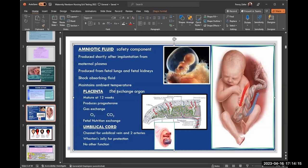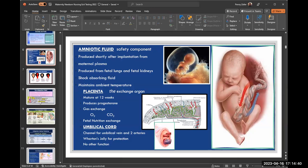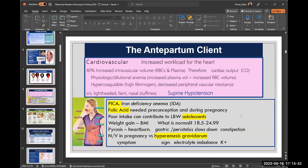So the most important thing to recognize here is that the placenta is doing all the work. Okay, so adequate blood flow to the placenta from the uterine muscle, the uterine blood vessels is very important to keep the placenta functioning. Okay, so just some other things I want to talk to you about. Cardiovascular changes.